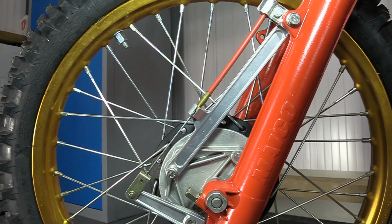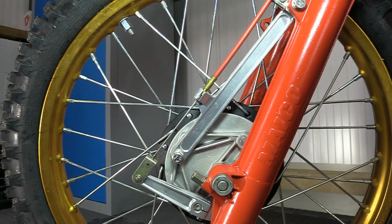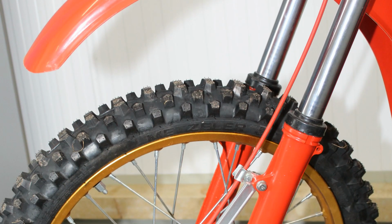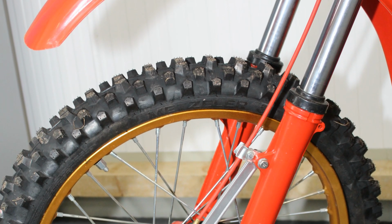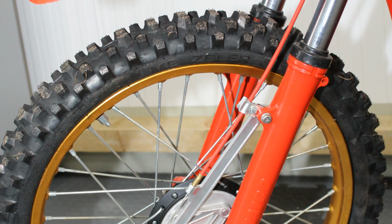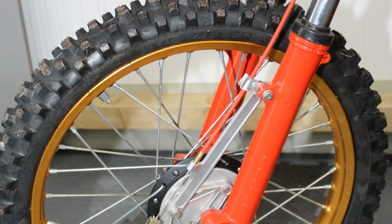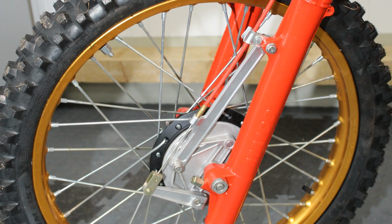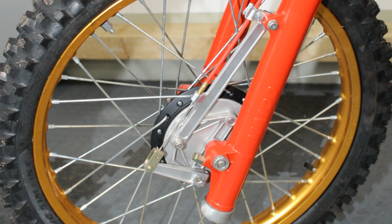Now again, as you'd expect, these Maico forks underwent a full restoration before being used on the bike again, but for a motocross race bike from the late 1970s, these still did a very decent job of soaking up bumps on the track. That was, of course, as long as you had them set up properly, but remember, this was still the 1970s, and these conventional suspension systems were really just the technology of their time.